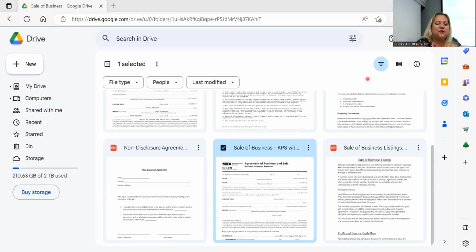Okay, so we went over the agreement of purchase and sale. I'm just going to show you a couple of different documents. I like to pick it up so you guys can see it once every now and then. It doesn't matter if you forget which forms to use, you can always ask me. We go into the 815.